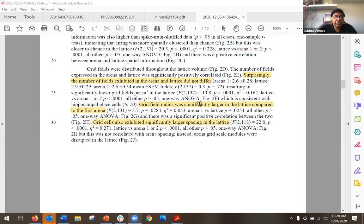What does it mean to have more fields? It's still each field is a single cell, right? What do they mean by field here? What they mean is, if you have a single cell and you're recording from it while the rat's running around the two-dimensional surface, how many different places does that cell respond to? Oh, okay. So it's the number of locations it responds to.